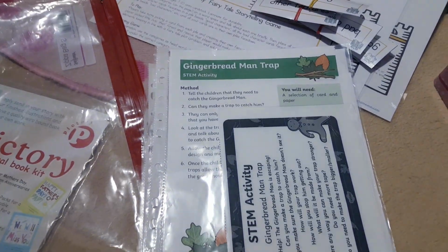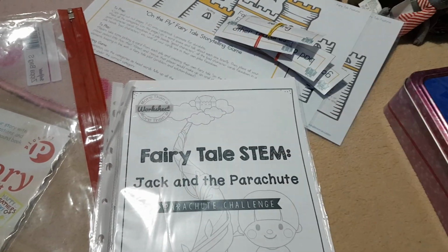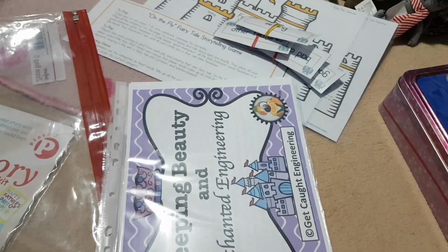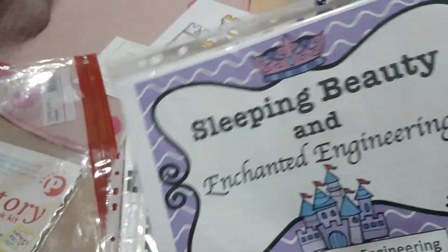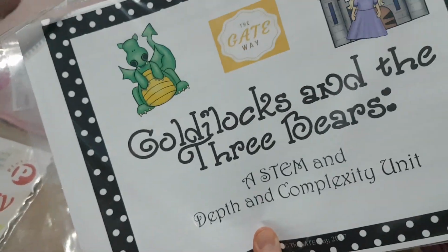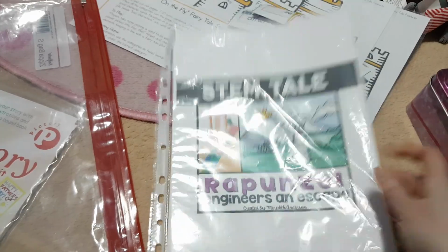I also have some additional STEM activities in here. So we have the gingerbread man trap, which you can build. We have the gingerbread man boat. We have Jack and the parachute. As I said, these are all on my STEM board if you want any of these. Sleeping Beauty, Goldilocks and the 3 Bears, and a Rapunzel.